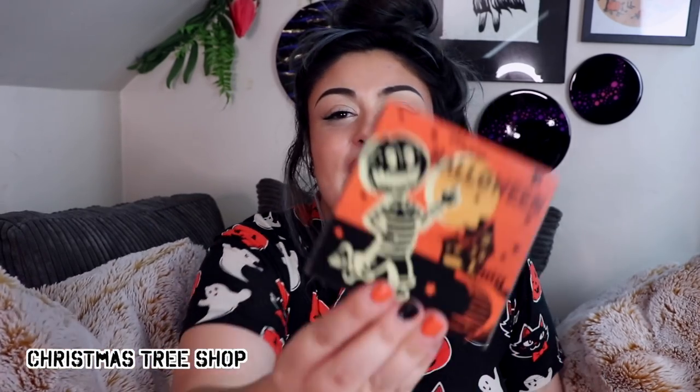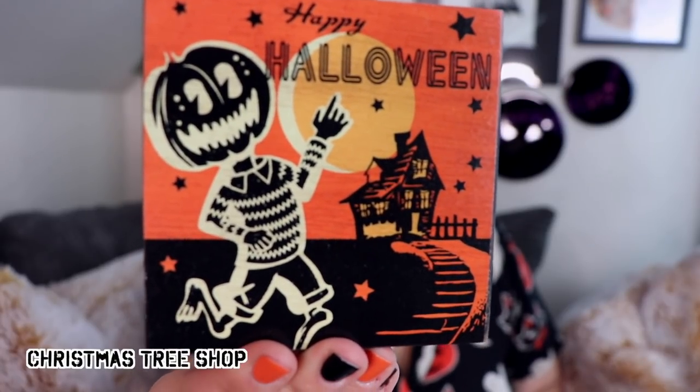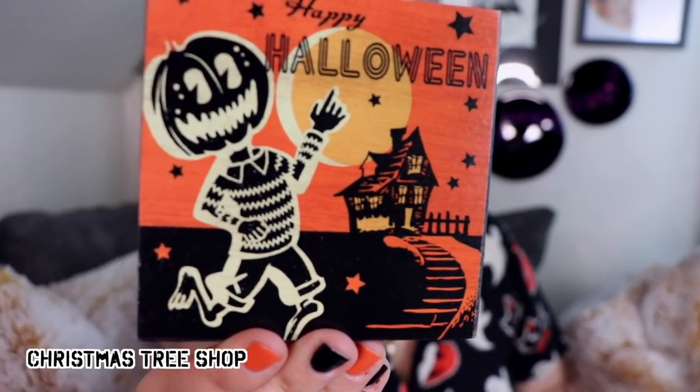It's super cute. And then I also got this one because, again, the jack-o'-lantern's face is a little weird. There's something slightly off about him. He's a little cursed.